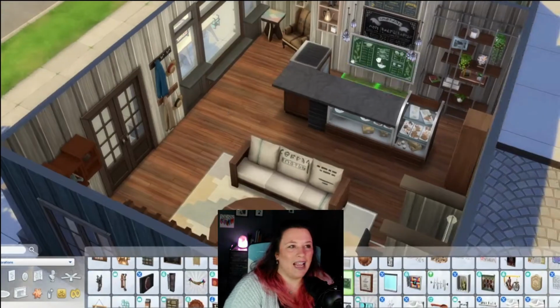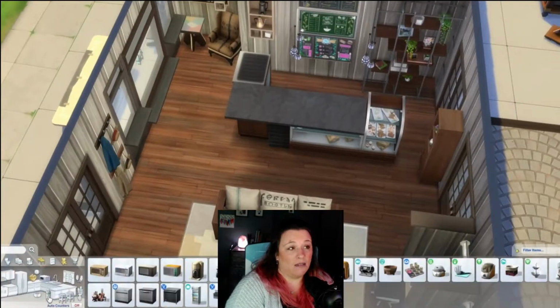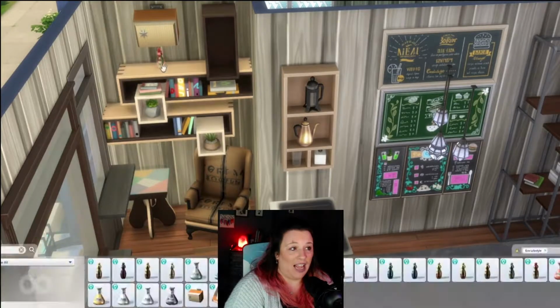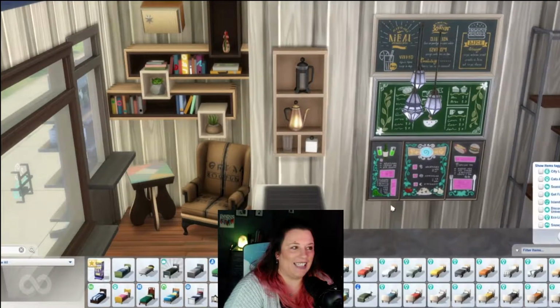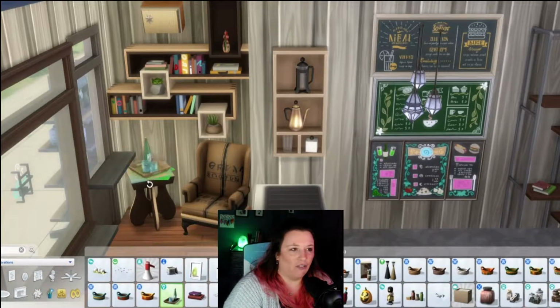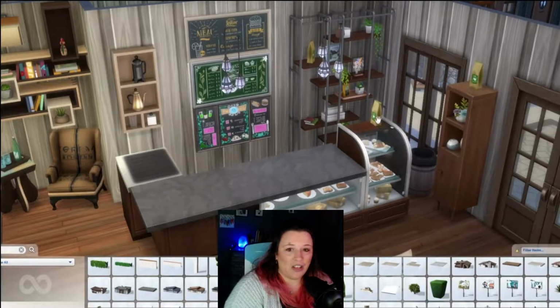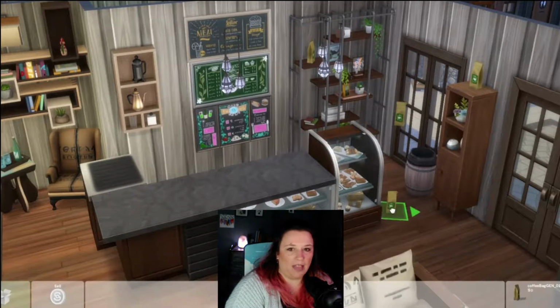But I think my favorite part of this store, the cafe or the coffee shop, whichever you want to call it, is all the books on the windowsill. I really, truly, that just called out to me. I'm like, we need to do that because what's a coffee shop without books?